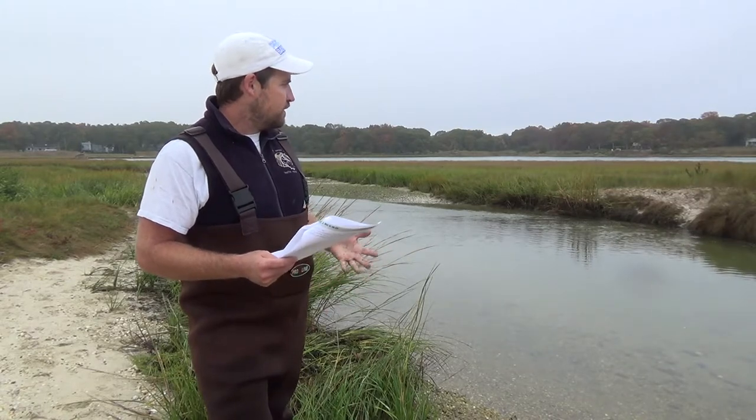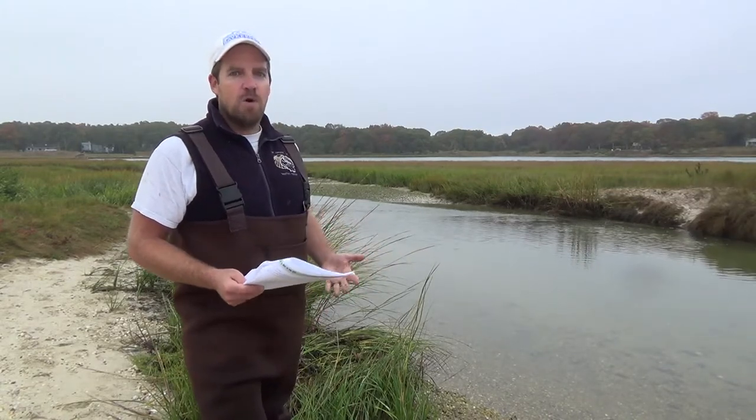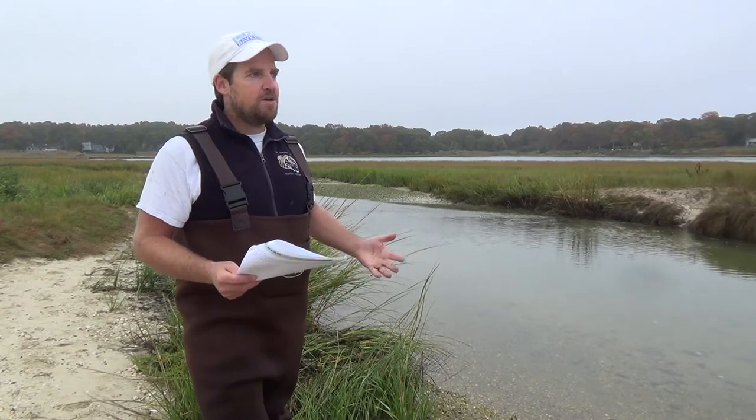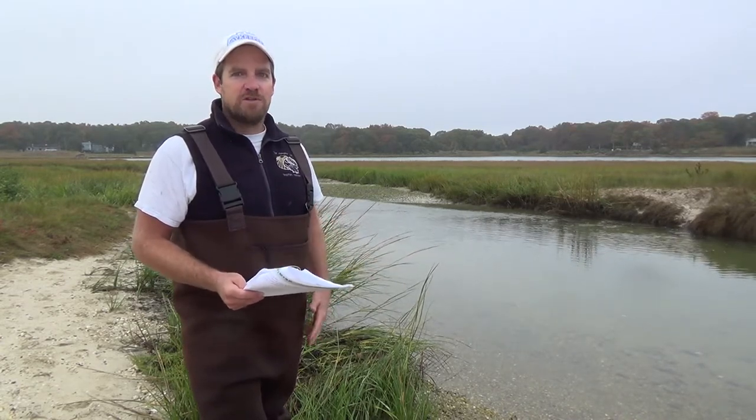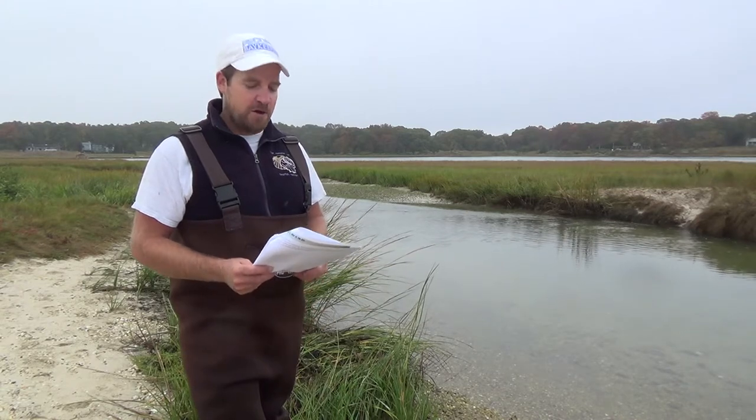It's actually one really, really unique area because this is what our natural environment would most likely look like without a lot of human interaction. So this is a very pristine area.